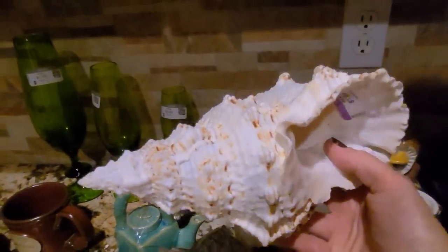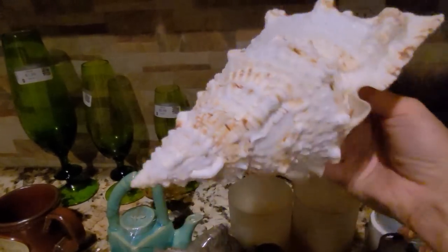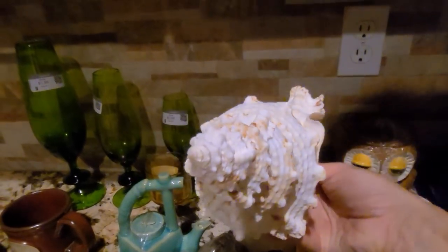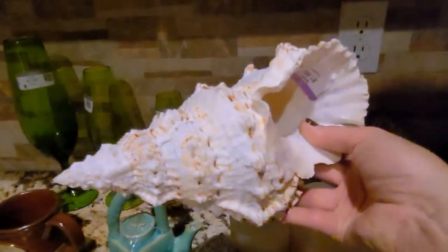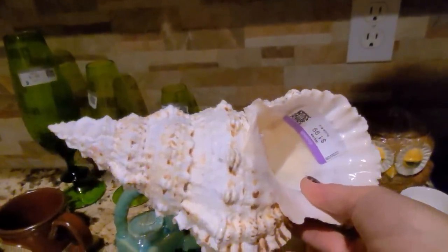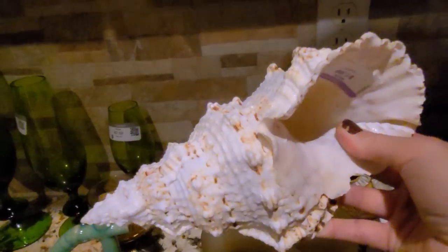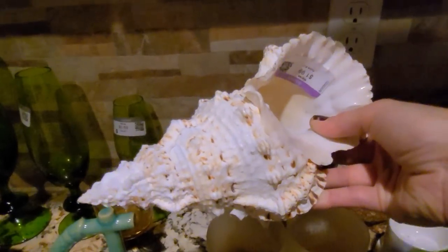This is a beautiful 10-inch conch shell. Don't know if it's a conch or if it has a different name. It is not one of the ones you blow into, just a decorative piece. I paid $1.99 for it. I'm going to ask $40. These are priced based on size. If you go to purchase them, the really, really big ones can go up into the hundreds of dollars.